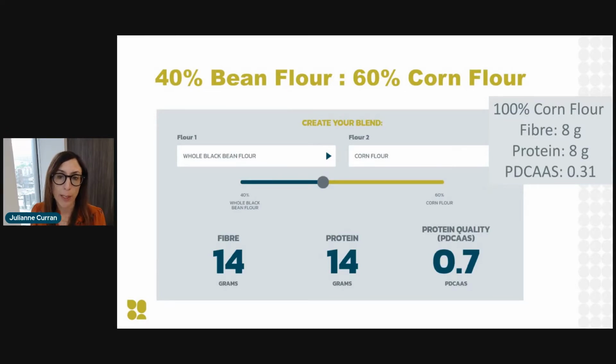So if we look at that bean and corn blend, which we talked about being one of the common blends used in the marketplace, you see in this box here, just to the right of the screen, 100% corn flour has a fiber content of 8 grams, 8 grams of protein, and a PDCAAS of 0.31. But if you look at what happens when you blend that corn flour with 40% bean flour, you get a real boost in fiber and protein, so an increase of 6 grams, and you also more than double that protein quality score, that PDCAAS score.